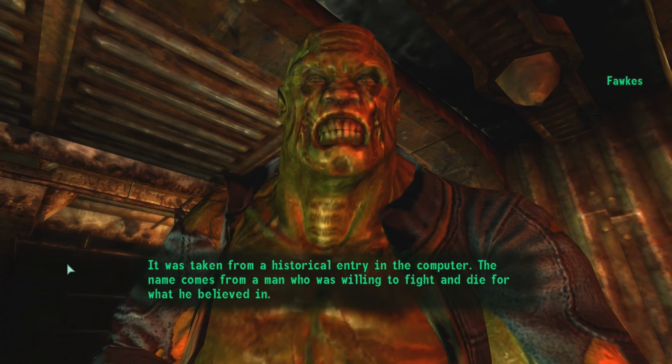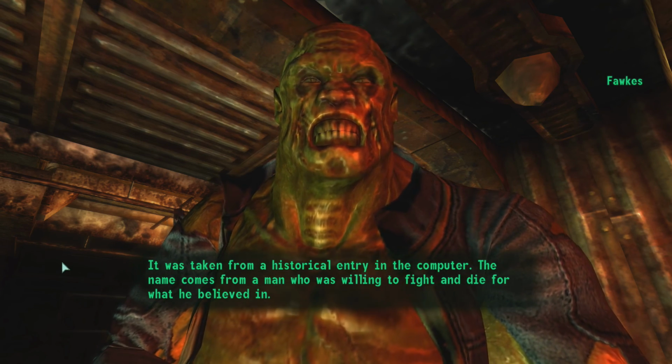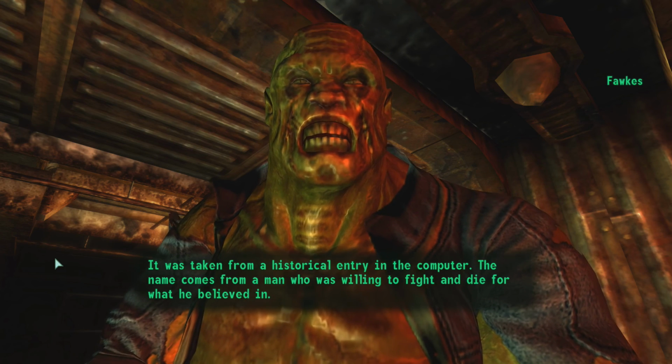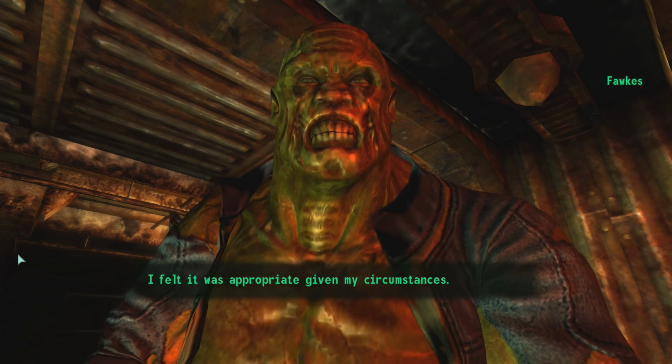It was taken from a historical entry in the computer. The name comes from a man who was willing to fight and die for what he believed in. I felt it was appropriate, given my circumstances.